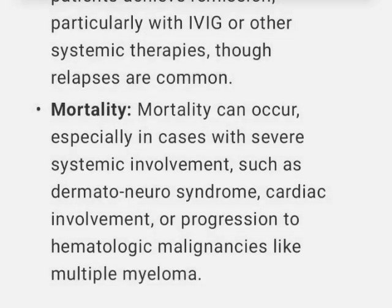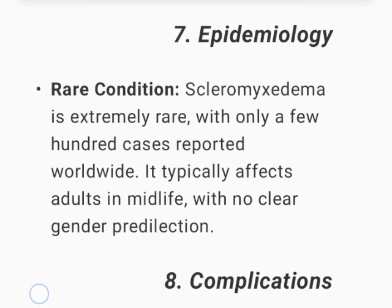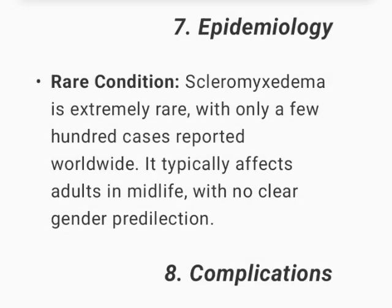Mortality. Mortality can occur, especially in cases with severe systemic involvement, such as dermatoneurosyndrome, cardiac involvement, or progression to hematologic malignancies like multiple myeloma. 7. Epidemiology. Rare condition. Scleromyxedema is extremely rare, with only a few hundred cases reported worldwide. It typically affects adults in midlife with no clear gender predilection.